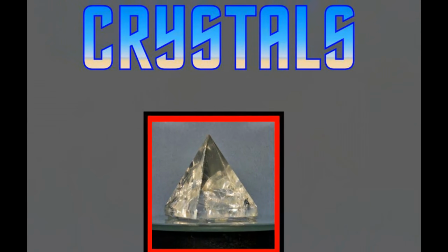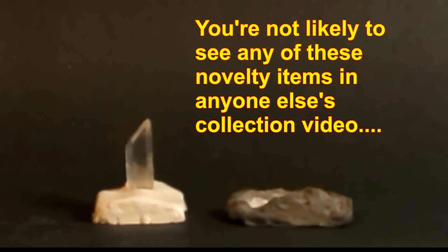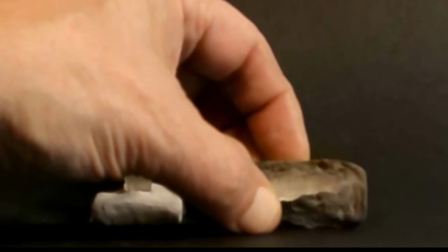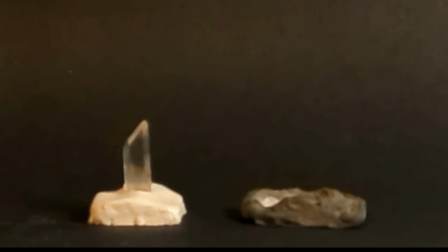I've saved the best novelty items for last. These are all my own creations. At first, I made some simple static dilithium crystal displays. These were made with real quartz crystals and some simple hand-sculpted clay bases. Amazingly, I actually sold dozens of these at Trek conventions. I guess that unique plus cheap sells well.